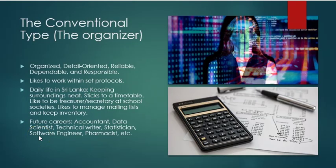Okay, so we come to the final type in the Holland hexagon. Well, it's not really a final type, it's a hexagon. It's the conventional type, and it's a misleading name. It's Holland's original definition, but really what it means is organized. So what do they do? Conventional people are organized, detail-oriented, reliable, dependable, and responsible. They like to work within set protocols. So how do you know in daily life in Sri Lanka whether you have this trait?